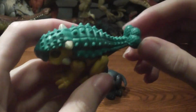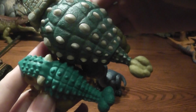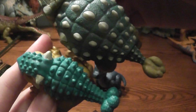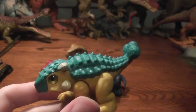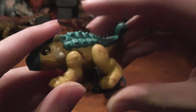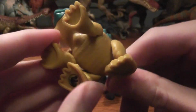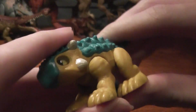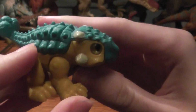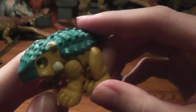And I do love the tail proportion on this one. They seem to make Bumpy's tail rather longer than it usually is. If you take a look at other figures, you can see proportionate-wise, it's a little bit longer, which I do enjoy that they did that. I wasn't really a fan of the really tiny tail that Bumpy had. The legs are posable. It's got the Jurassic Park logo on her foot, and some very interesting colors on the kind of head bumps or nodes.